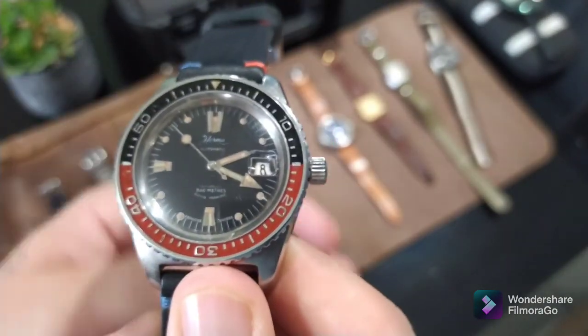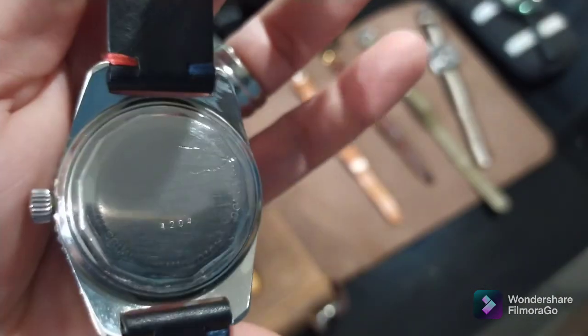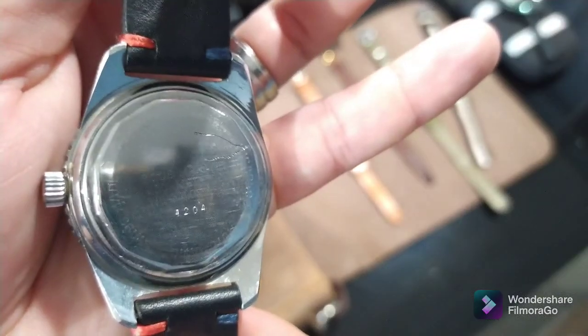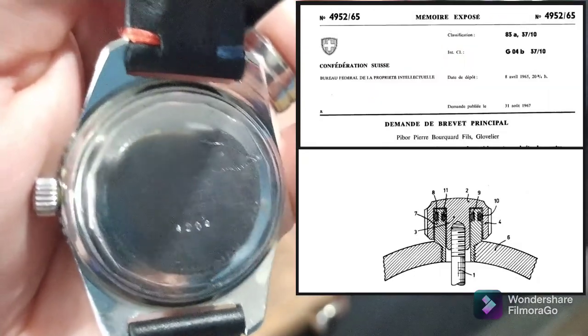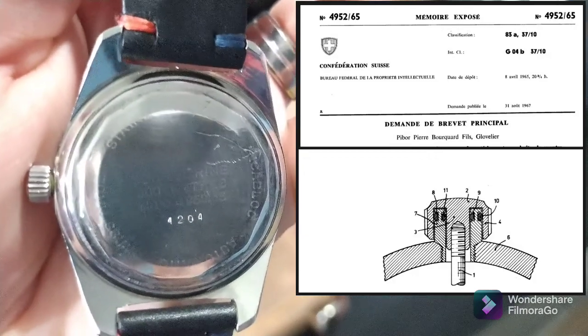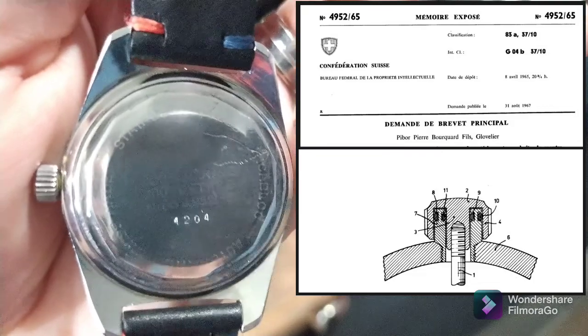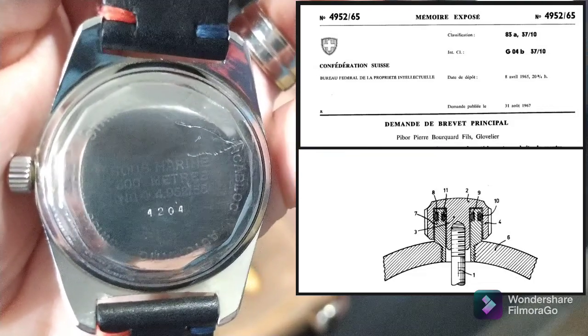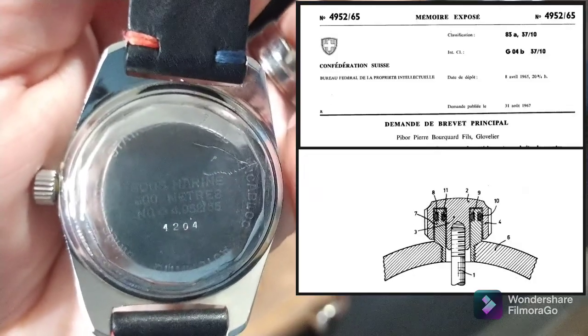And what is beautiful about this watch is that you can still see, if I put it at the right angle, the patent number on the back, which you can research yourself, which is number 4952/65, is the patent number for the original helium escape valve on the crown at 3 o'clock.